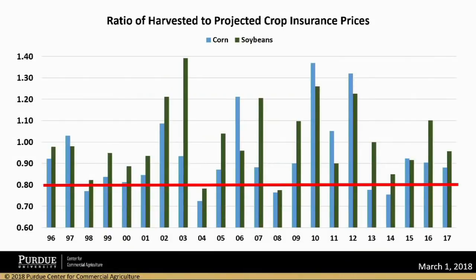Now, there are products that just use the projected price. We haven't talked about revenue protection with harvest price exclusion or ARP with harvest price exclusion. Those products only use the projected price. The danger there is sometimes the harvest price is substantially above the projected price. And so let's draw in the next line. You can see here, both in terms of corn and soybeans, there are times where the harvest price is higher than the projected price, particularly for soybeans in 2003 and for corn and soybeans in 2010 and 2012. And the way to think about that is when the harvest price is substantially above the projected price, the revenue guarantee is increasing, because we are able to use that harvest price for your revenue guarantee rather than just looking at the projected price.